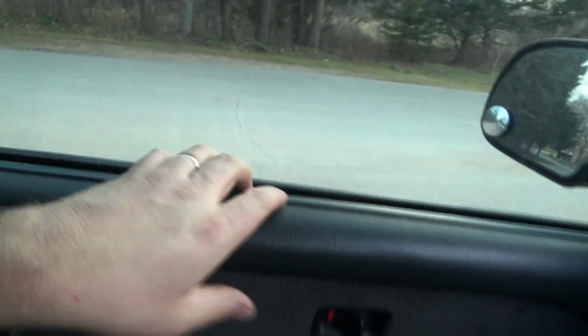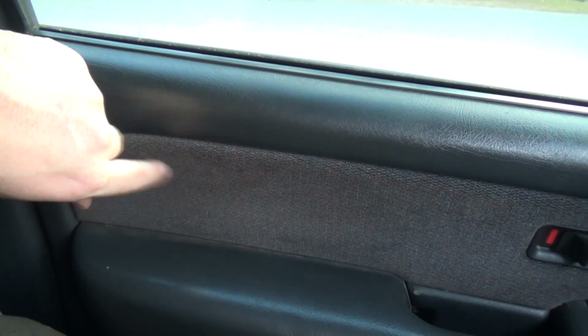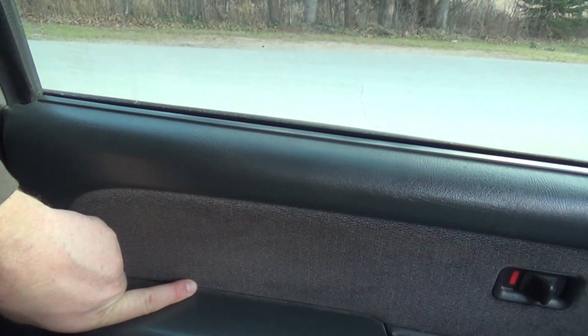Now, in behind there is like the metal parts of the door and the door handle thing. Now, what you got to do is, when you got it up, there's a couple of holes that are cut here that you undo the, what do they call it? The power window retaining bar or something.